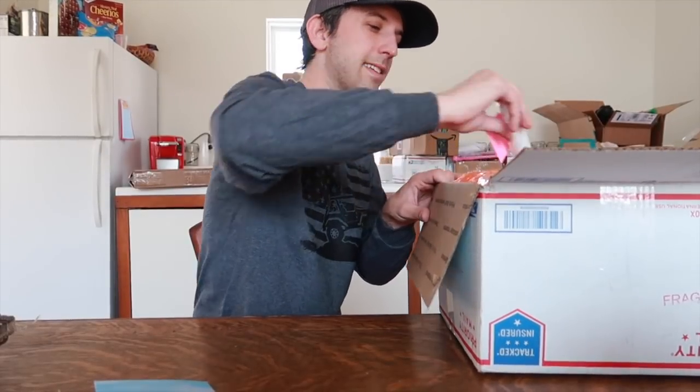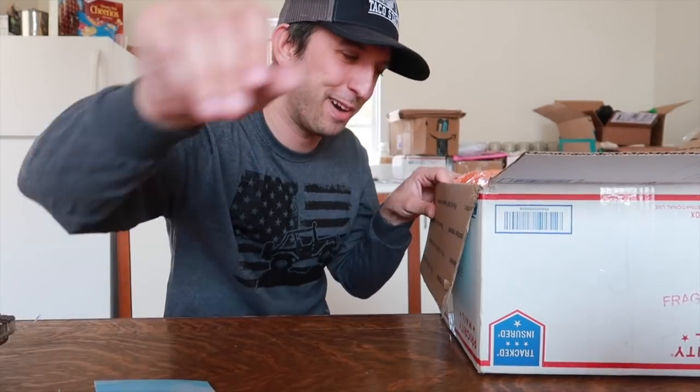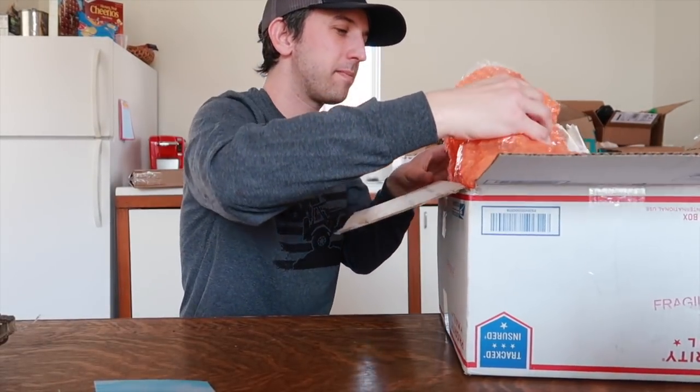All right. Also, here's a hand sanitizer to keep in your pockets for the bins. Yes, the bins can be very, very grimy at times.